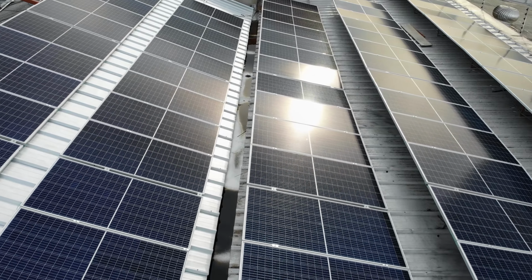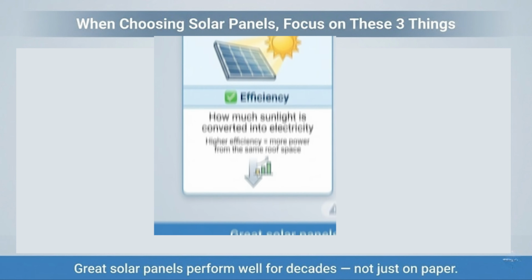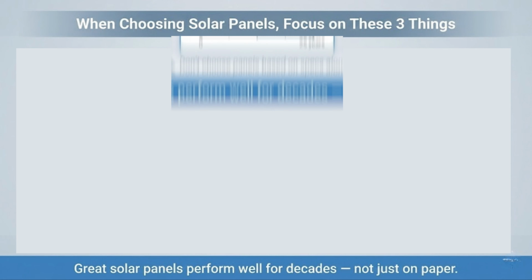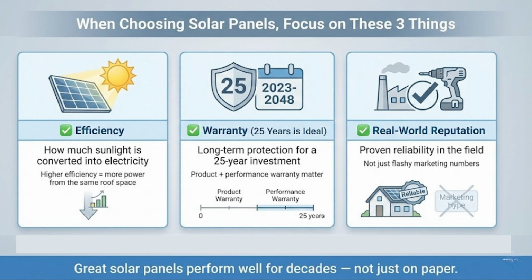Now let's break down what actually makes up a solar system. First, you've got the solar panels themselves. They sit on your roof and capture sunlight. And when you're looking at your panels, you want to pay attention to three main things. Efficiency, which tells you how much sunlight gets converted to electricity. Warranty, ideally 25 years, and real world reputation, not just flashy marketing numbers.